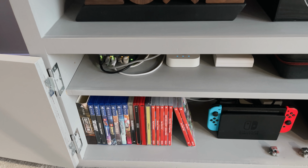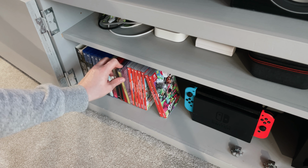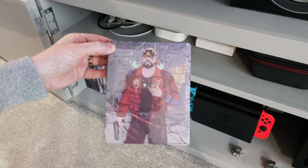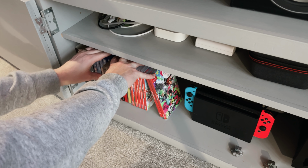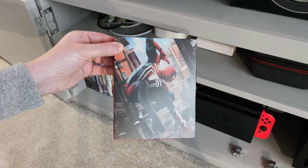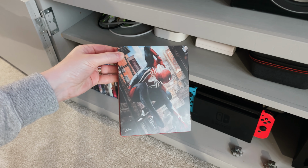And the same as last year, I still buy most of my games digitally. Now these are the only physical games that I have. So I've got a few steelbooks here that I really like the look of. Now digital for me just makes so much more sense. It's easier to switch between games. It's quicker for me to obviously purchase those and get them a little bit earlier sometimes. And the cost factor of reselling is kind of irrelevant if I never sell a game.